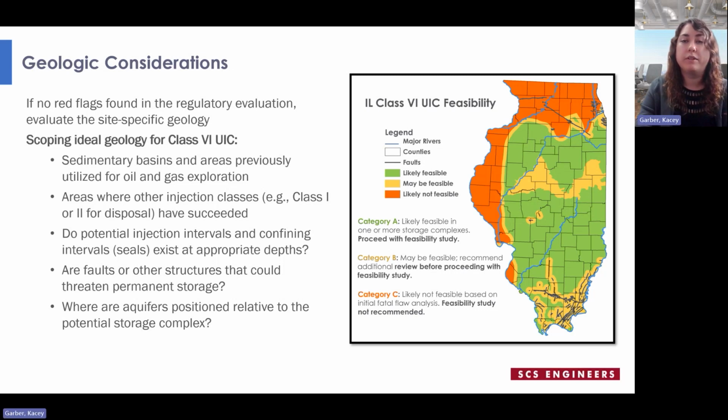When you're assessing geologic feasibility, you'll need to evaluate whether potentially suitable injection intervals and confining or sealing intervals exist at the appropriate depths, whether there are large faults or other large-scale geologic structures that could threaten or enhance permanent CO2 storage, and whether aquifers and underground sources of drinking water are positioned relative to a potential CO2 storage complex. This is also a good time to estimate how much site characterization work will be required in the permitting process to show that a site is indeed suitable for sequestration.